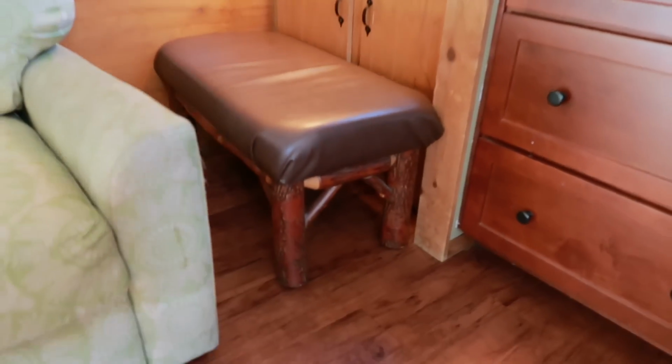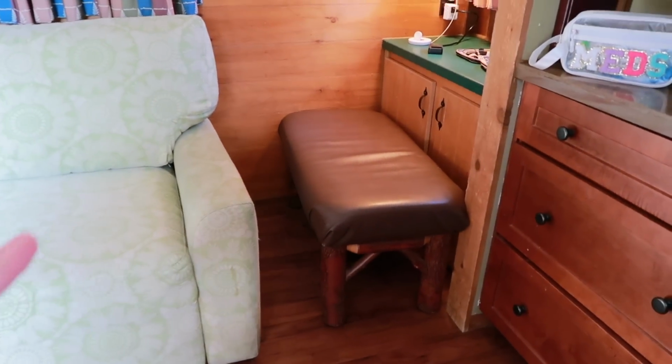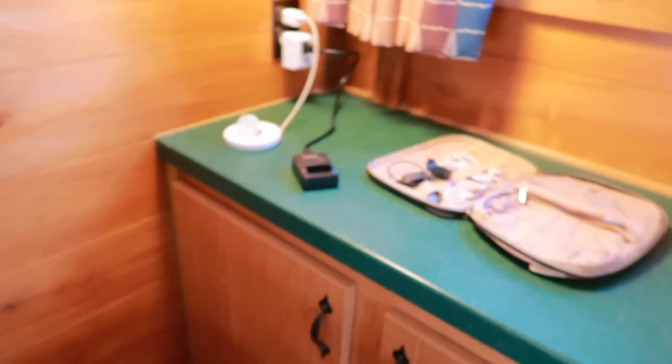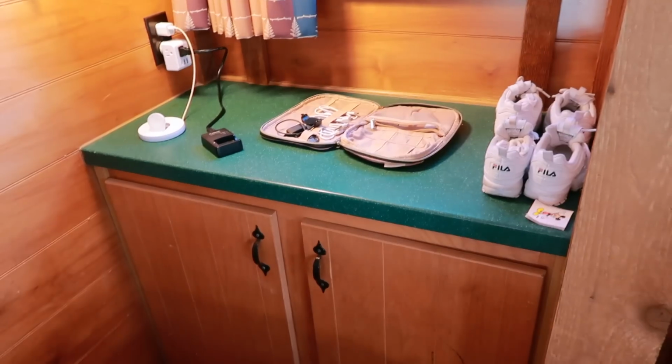And then this is the little like ottoman bench that was here in front. You could use that as a coffee table. You could use it as a bench for people to sit on, whatever you needed it to be kind of situation. And then these cabinets are actually open. So you do have even more shelving and storage. So if you're coming and spending a week or 2 here at Disney and staying in one of these cabins, you've got a lot of room to spread out.